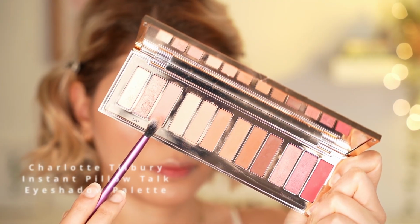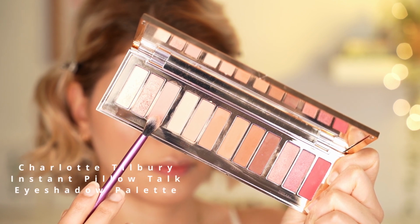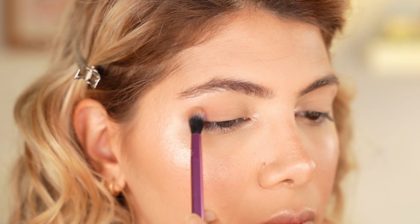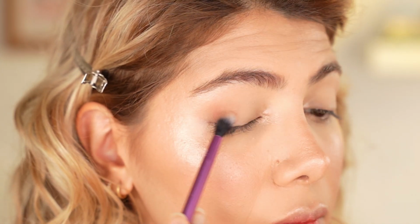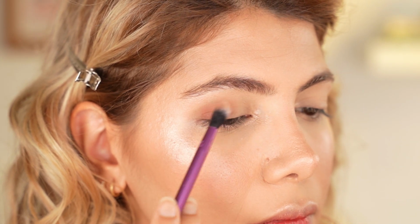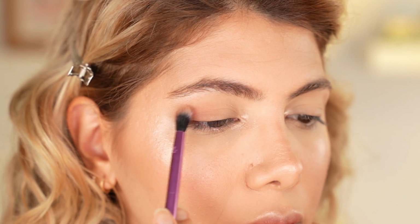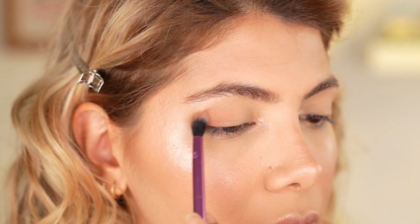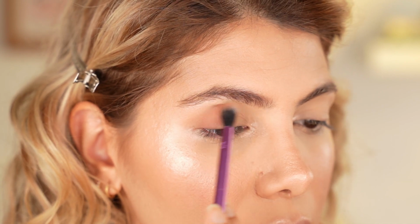So the next step is to work on the eyes. Here I go for the Instant Pillow Talk eyeshadow palette by Charlotte Tilbury. I choose the first trio shades that suit each other when combined. These warm pink shades will give us a soft, glamorous look overall. So first of all, I apply the bright matte pink shade on the outer edge of the eye. I use a blending brush and blend in sweeping motions, blending any harsh edges away.